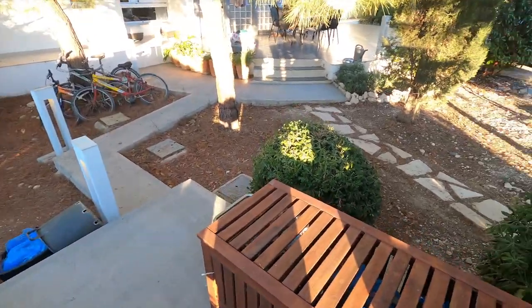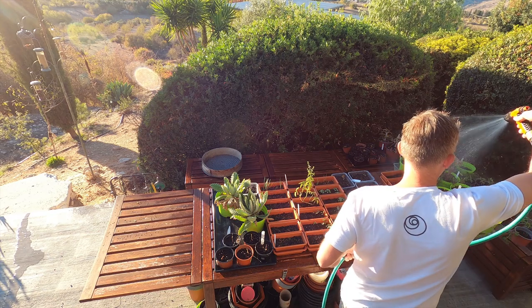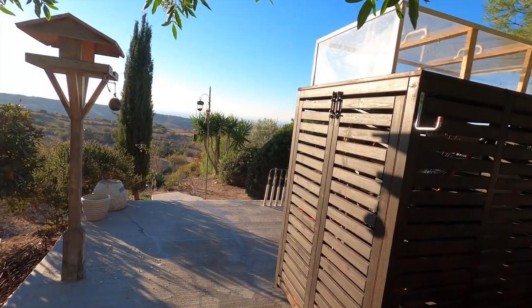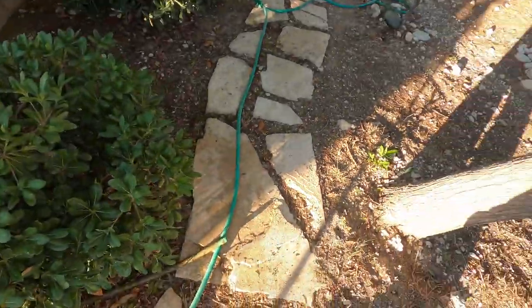Now we need to water. So as it turns out, the hose came out of the bottom of this nozzle. See, swinging bird feeder, evidence that the birds have been joining us this morning. The homeowner did say, be careful not to pull the hose out of there, and I hadn't yet, but it came out, and I haven't yet found a way to get it back in there.